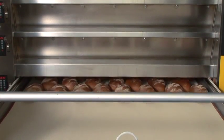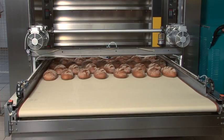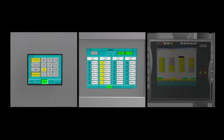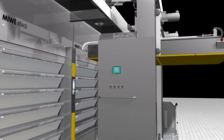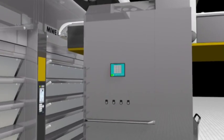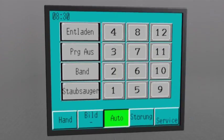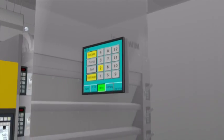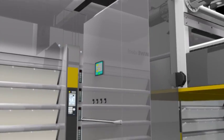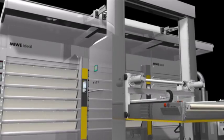Because the requirements placed on the feed equipment may differ from baking room to baking room, MIWE offers a range of 3 controllers. The standard controller is used in the MIWE Athlete XL. It handles all the basic functions of the loading equipment reliably and accurately. You simply select an oven deck and the MIWE Athlete will automatically move to it, insert or remove baked products, and then return to its initial position again.